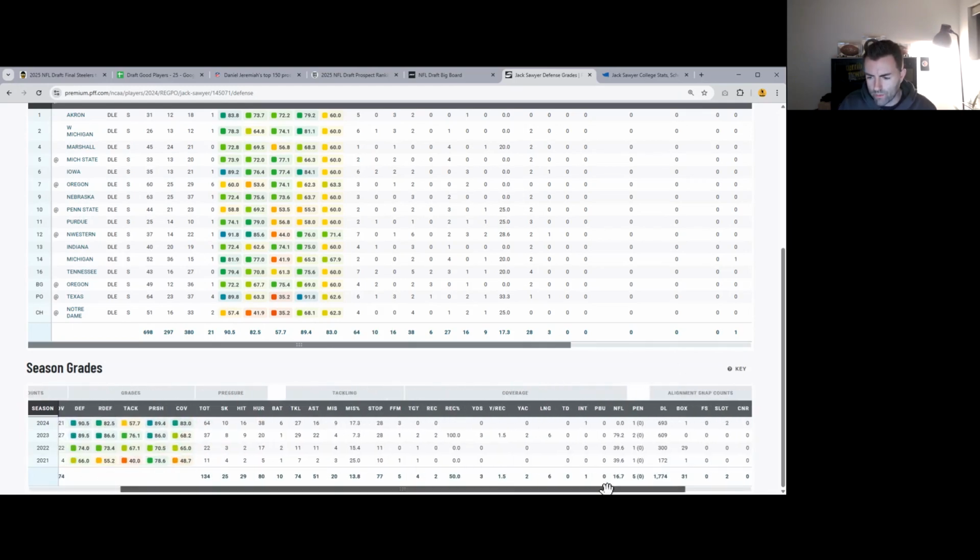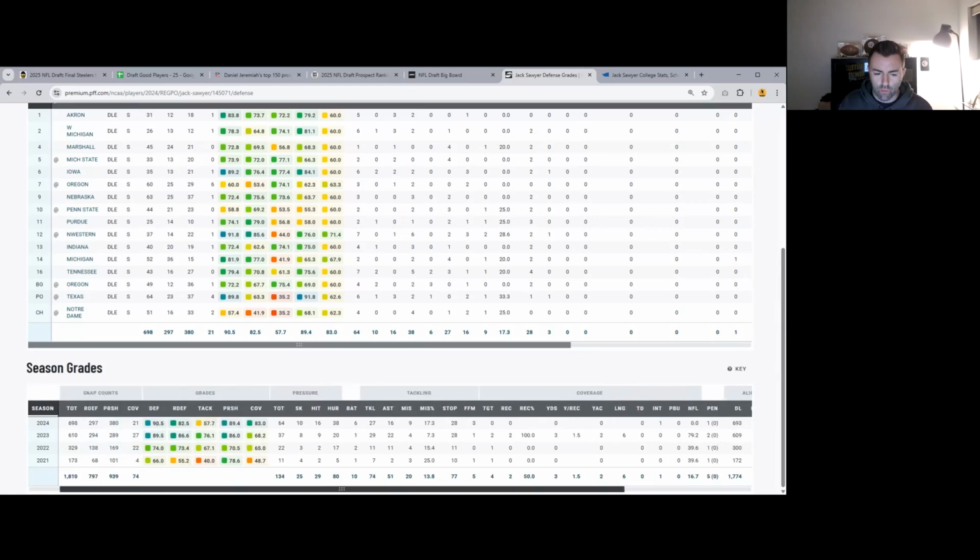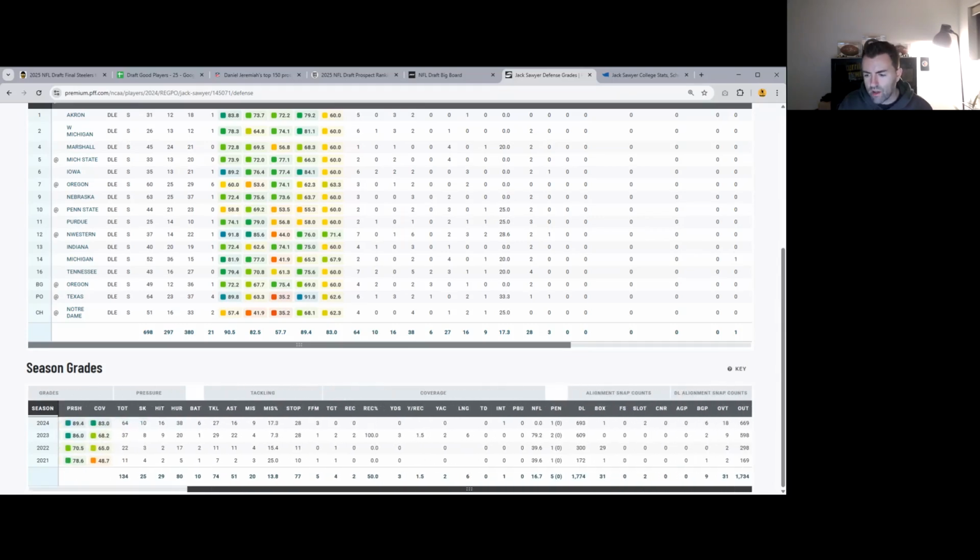I'll just pull up where he lined up. So he lined up on the defensive line for 1,774 of his 1,810 snaps. The only other place he really lined up was over the B gap. So definitely an edge rusher, definitely an outside guy. 1,734 out of 1,810 snaps were played on the outside, so that tells you where he's sitting. He did have 31 snaps over the tackle, but this is a guy that is definitely playing edge rush for the Steelers this year.